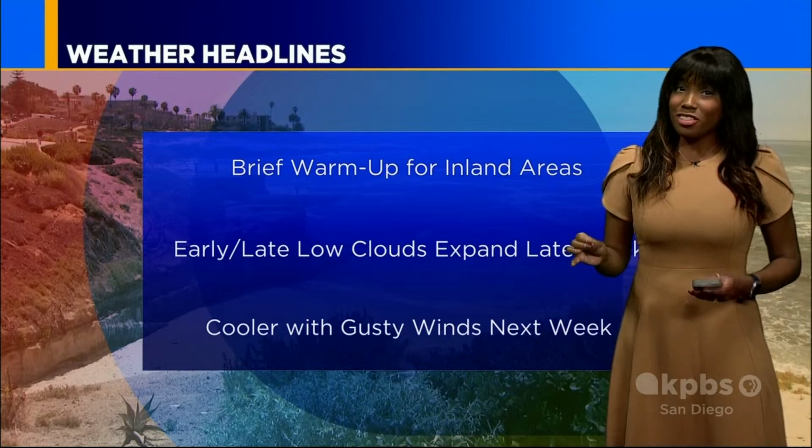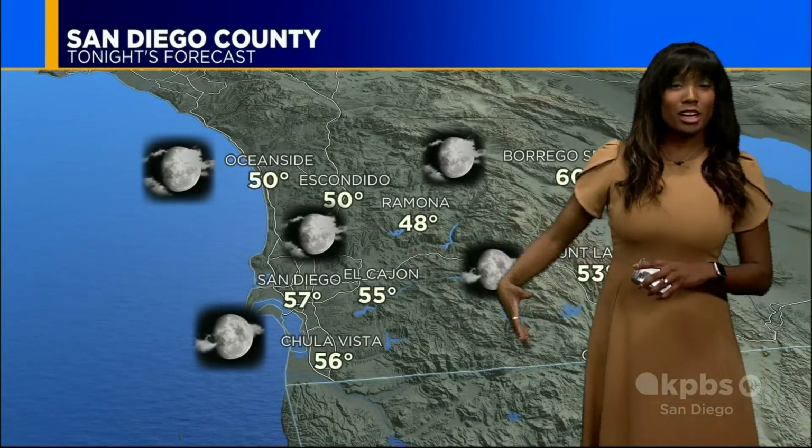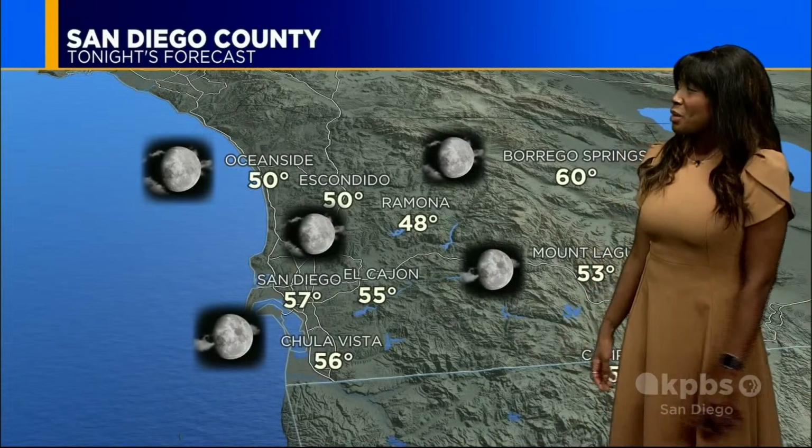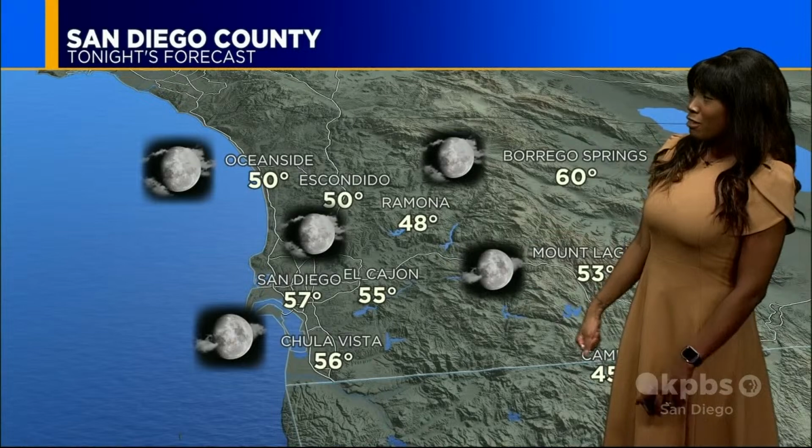But by next week, things start to turn a little cooler and winds start to pick up, as we are talking about an area of low pressure that's going to be impacting the west coast. Now tonight here along the coast, we're dropping down to the 50s, low 50s if you're in Oceanside, but mid 50s if you're in San Diego. And the further south you go, similar story as we head further inland. Ramona at 48, Borrego Springs bottoming out at 60.